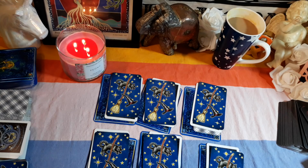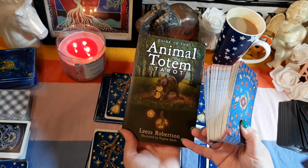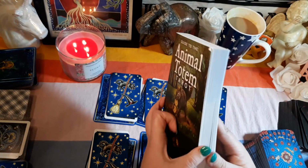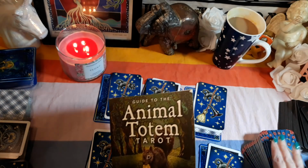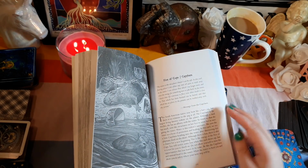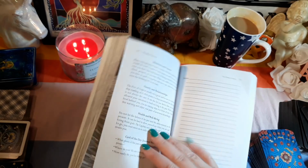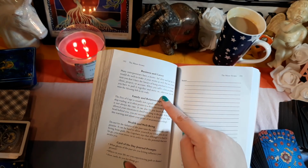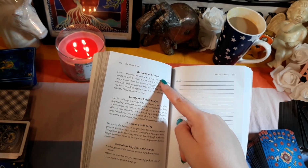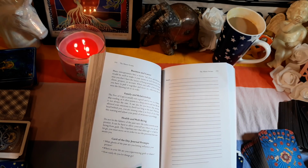And this is a new deck I've gotten, which I love. Oh my God. And talking about people who write the guidebooks, this is the Animal Totem Tarot. The book is written by Lisa Robertson, illustrations by Eugene Smith. The guidebook is so amazing. It's a normal 78 card tarot deck, but each card is associated with an animal. And so she has an introductory message from that spirit animal. And then she explains the animal and its general meanings. And then she gives an oracle message for 3 different areas of life. There's one for business and career, one for family and relationships, one for health and well-being.